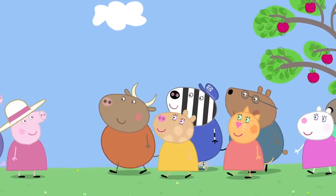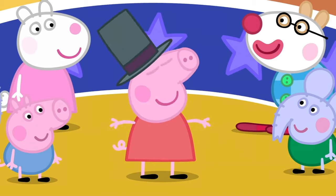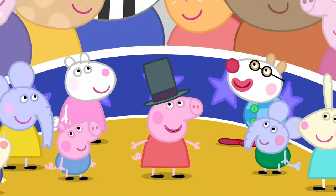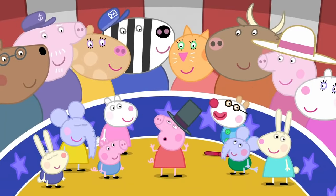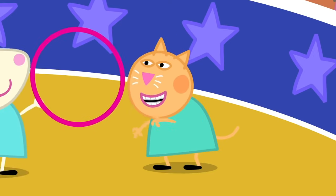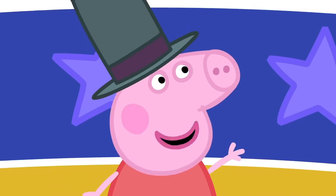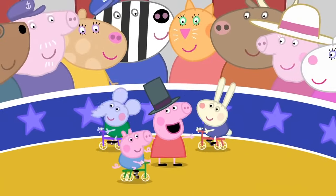Moo! Granny Pig's garden party guests are here. Hello, everyone. You're in for a treat. The circus has come to town. Ladies and gentlemen, welcome to my circus. Now, please be very scared of the amazing candy cat. Look at George, Richard and Edmund on tricycles!